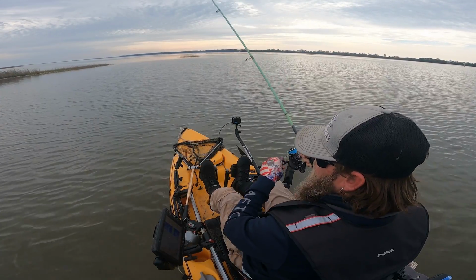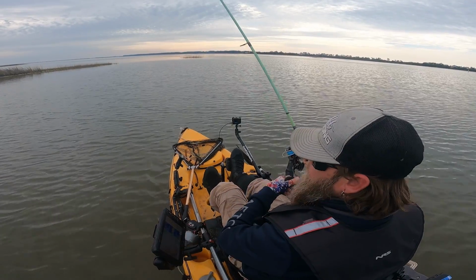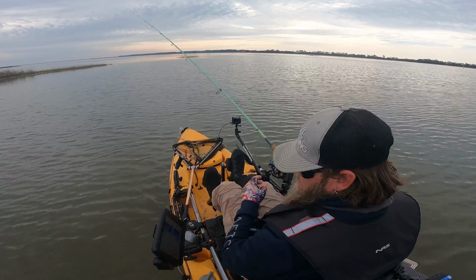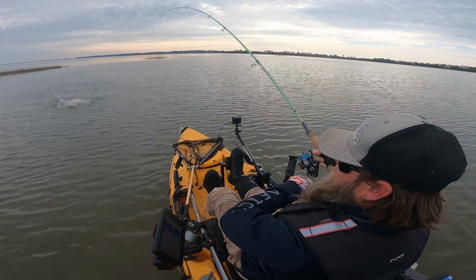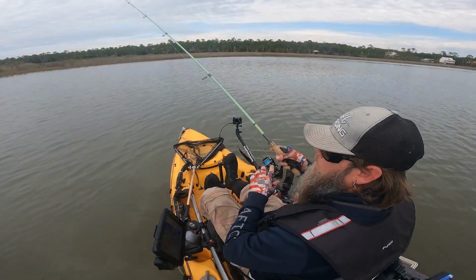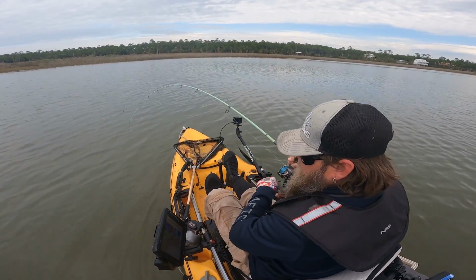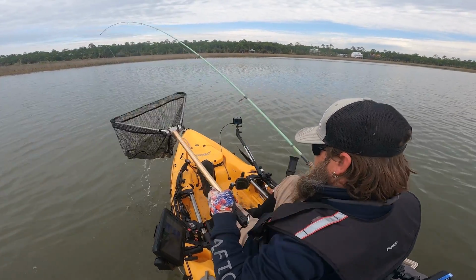I moved my way up to the next point where there's another oyster bar just up under the water surface. Slowly working it by dragging the kicker crab against the bottom, I'm able to find another redfish. Got him. Little guy, but we got him. I knew there was one up here at this point. Continuing to work that same oyster bar and point. Got him. Oh, that's a flounder. He's a nice flounder. Yes, sir.